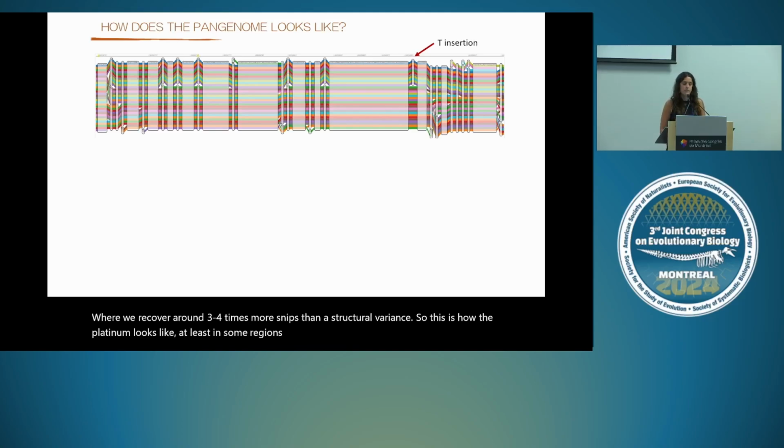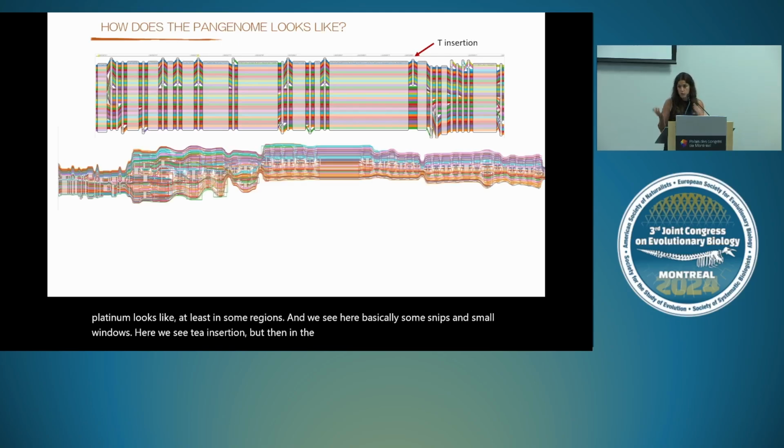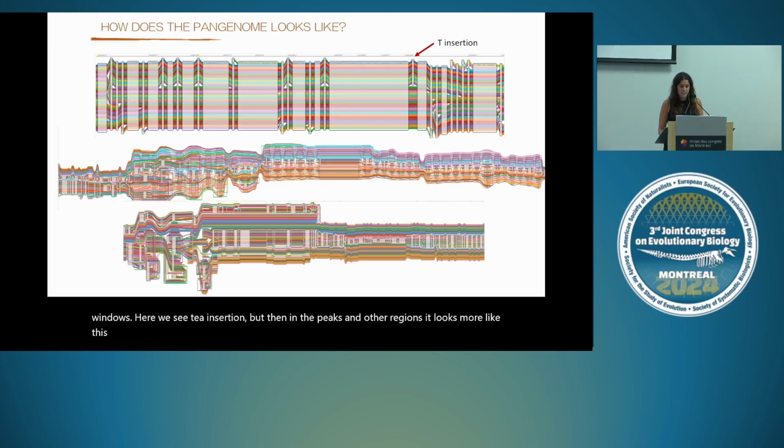And we see here basically some SNPs and small indels. Here we see a T insertion. But then in the pigs and other regions, it looks more like this, which is kind of a mess and very difficult to interpret, but I just wanted to show it because I think it's beautiful.